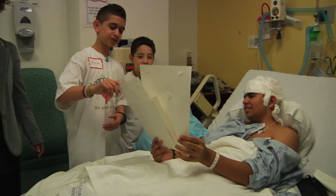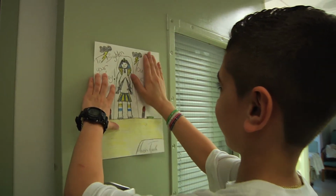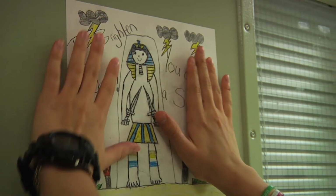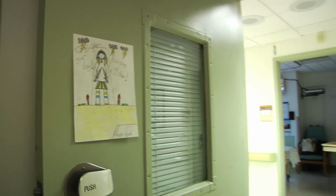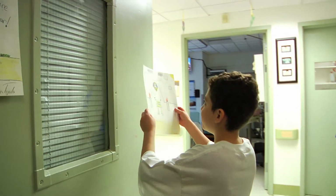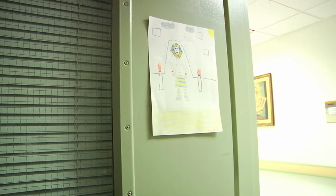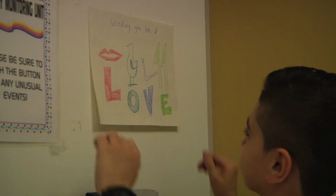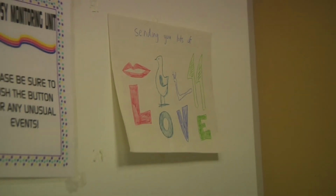Mine's this one right here. It's about the king of Egypt, and he's waiting for some of his soldiers to come and protect them. That one right there is the pharaoh king, and his name is Michael. This one sends love in hieroglyphics, sending you lots of love.